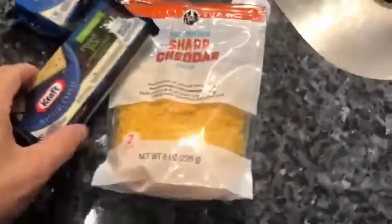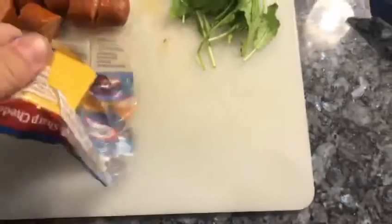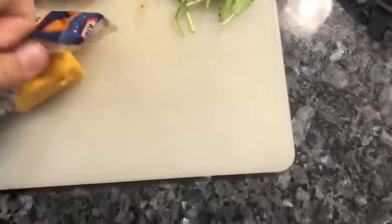Delicious, delicious. Next thing we're going to do is cut up some cheese. All the cheese selections that I have, I think I'm going to go with, where is it? Where is the one that I want? It was just here. Oh, it's up here for some reason. Okay, we're going to do that one right here. Take that bad boy out of there. This is the sharp cheddar.